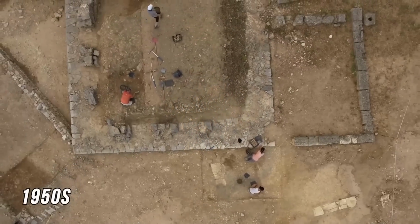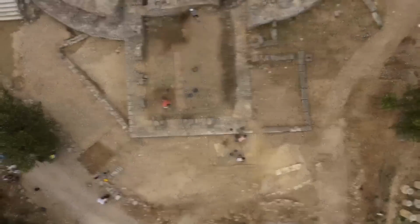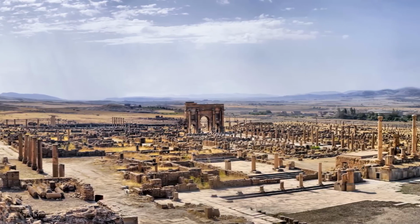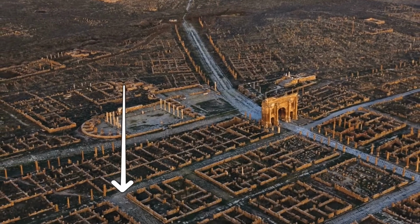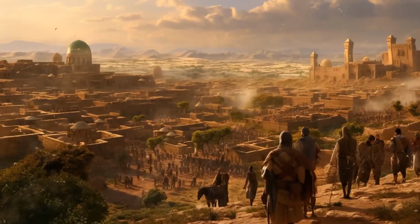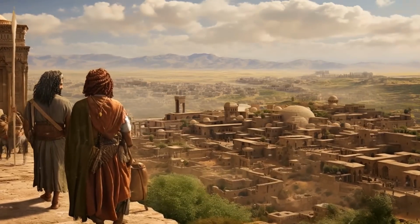It took 2 more centuries for archaeologists to fully excavate the city during the 1950s. The site covers a surface as large as 10 polo fields. The ruins reveal the full mastery of Roman city planning. All the streets meet at a right angle in what is known as an orthogonal grid. You can find the same layout in modern cities such as New York. Historians estimate that during its heyday, 10,000 people called Timgad home. Different nationalities lived here, from Romans to people of African descent.